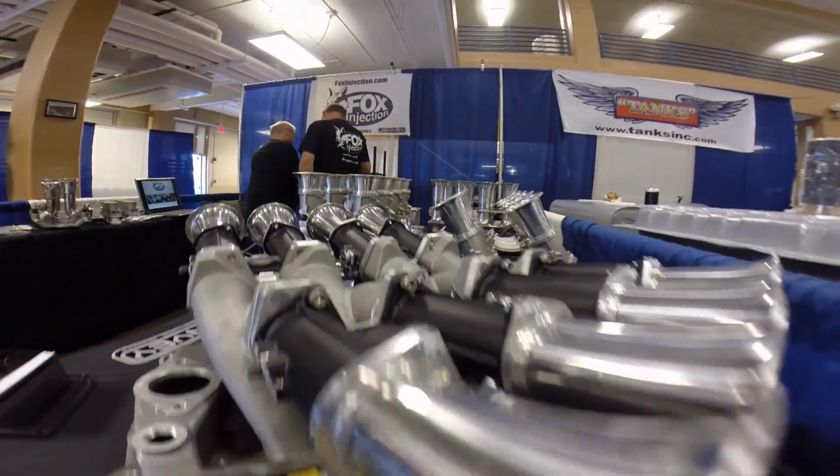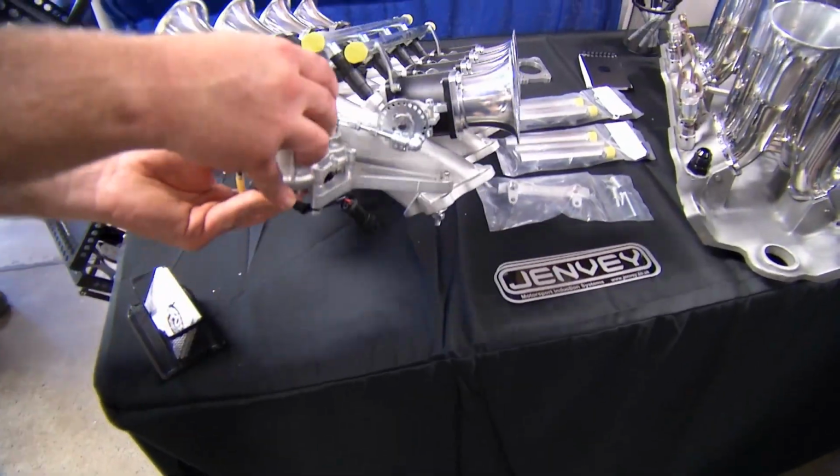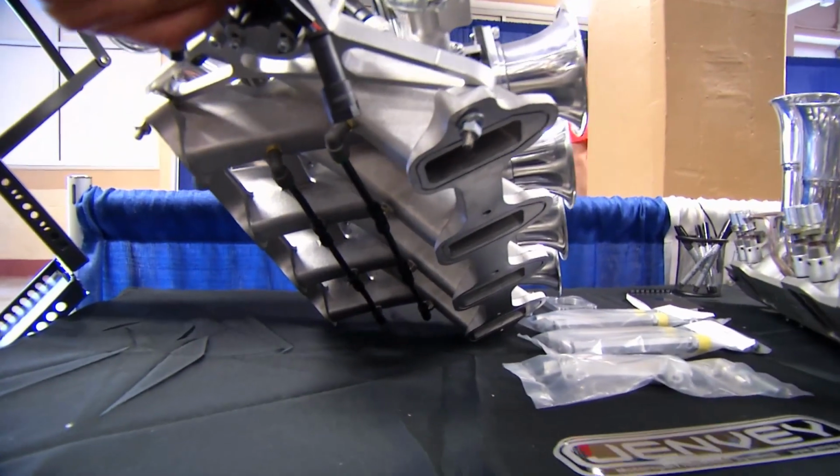They're concentrated mostly on the European market, but we have access to the American V8 manifold, so we put those two together. Now, the Gen V you've got over here, one of the few for a V8. Talk to me about that.